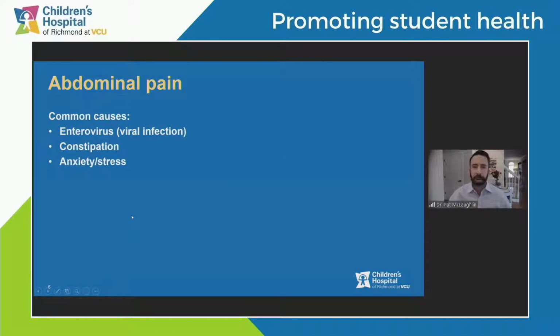Most common causes of abdominal pain that you might see are going to be secondary to a viral infection. Enteroviridae, or the class of viruses that infect your gut, can infect anywhere from your mouth all the way down to your bottom. This can give you inflammation. You can feel uncomfortable, but in general, these things don't require anything more than a little bit of care, fluids, and rest. This could also be from constipation, and a quick history can sort you into that direction, whether this is from gastroenteritis or a viral infection, or if this is constipation. And then, commonly this is related to stress and anxiety at school, and it rears its head as belly pain.